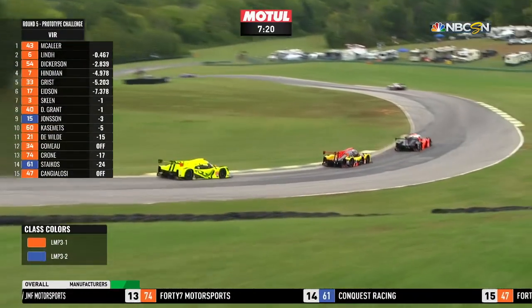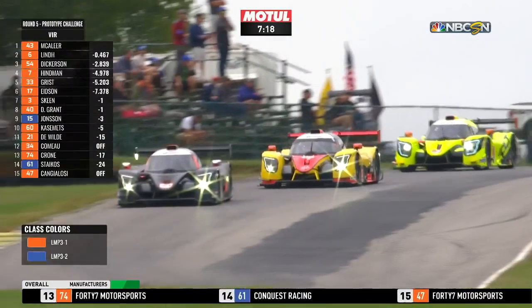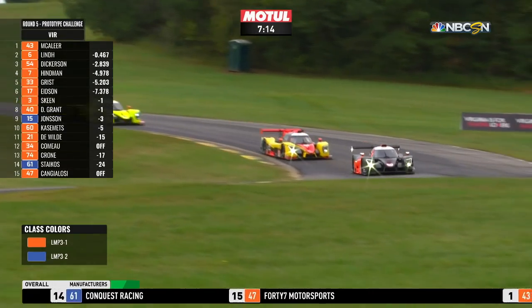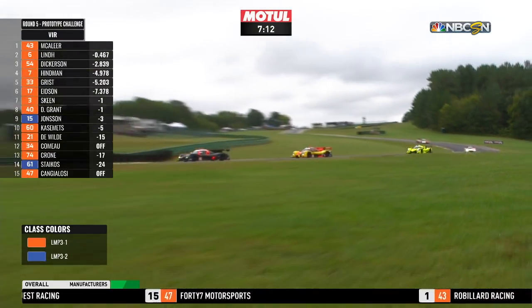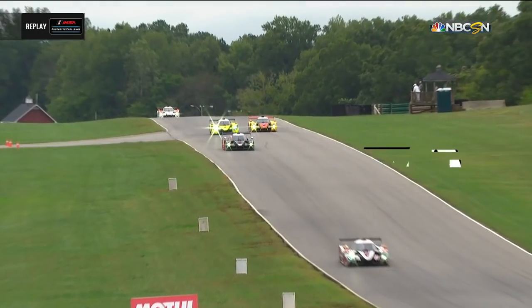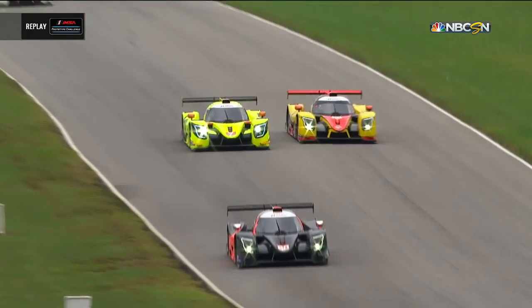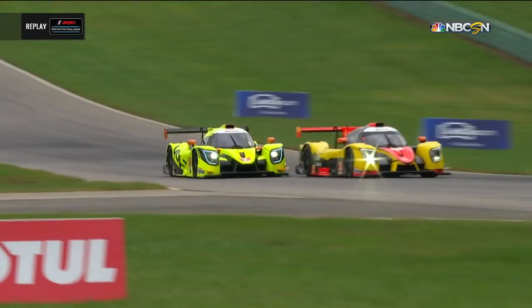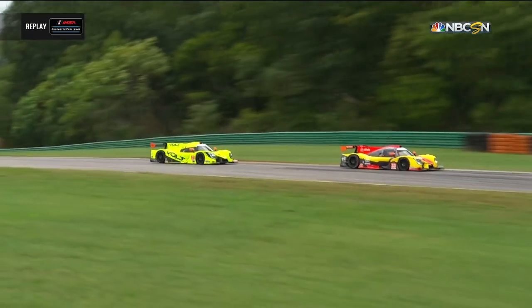And that battle right there, Garrett Grist in the 33, that bright yellow and red, going to battle with Trent Hinman, a little argy-bargy, as Calvin Fish would say. They're into turn 14, a pretty good smack wheel to wheel. It was coming down the straight there, and again that straight line speed advantage that the number 33 car has.